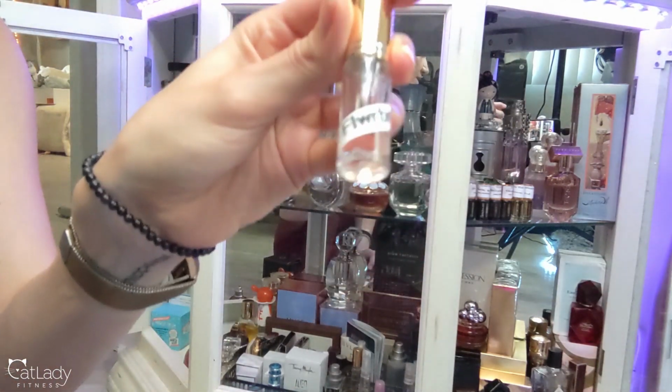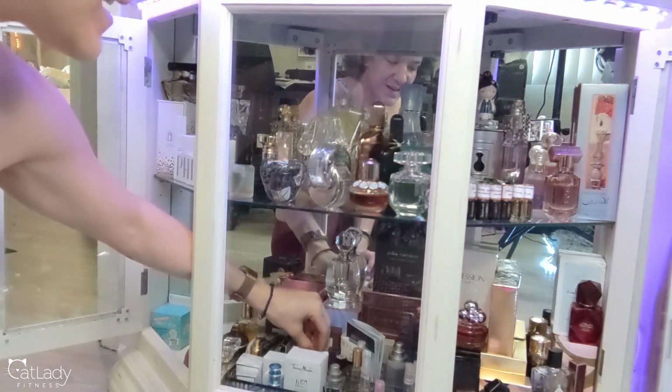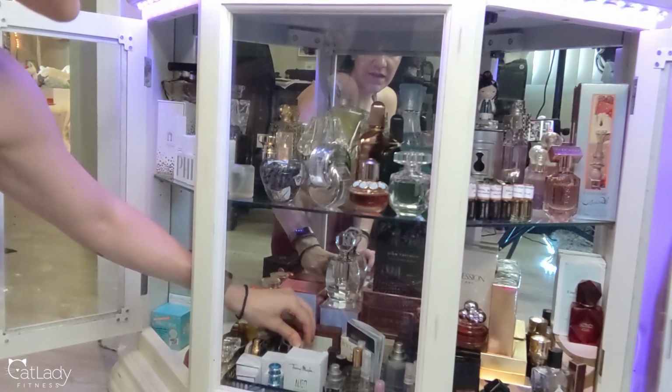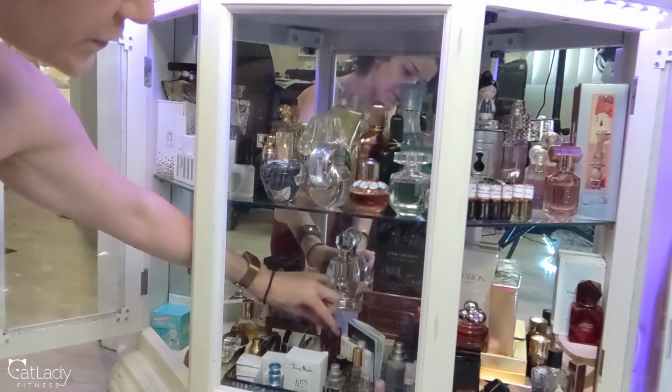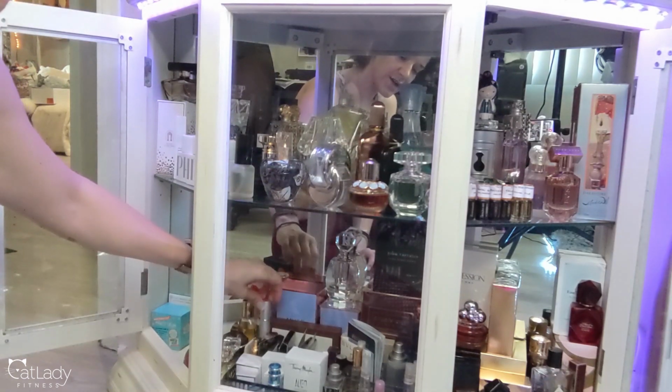Flower Bomb. I have one little sample of it. I really don't like this fragrance. I don't get the hype. It just doesn't work on my skin. Some Juicy Couture. Not a huge fan. Narciso Rodriguez L'Absolu. Sexy Amber from Michael Kors. That is a good layering fragrance, I think.